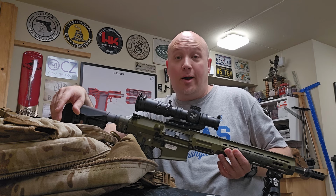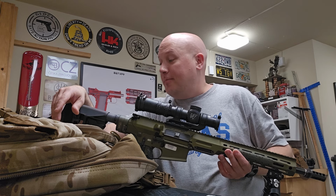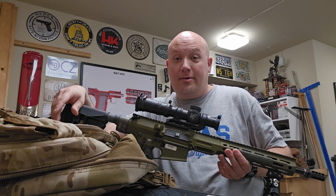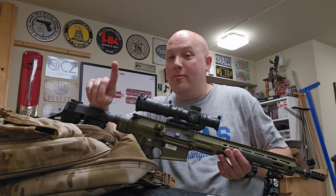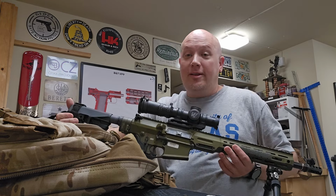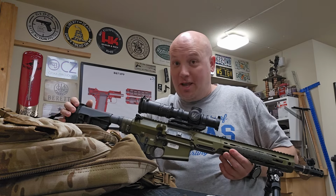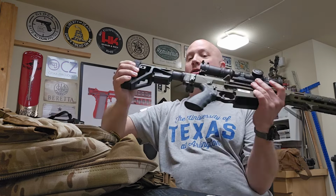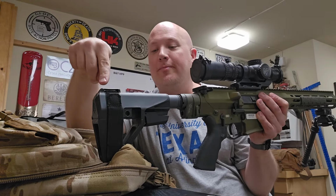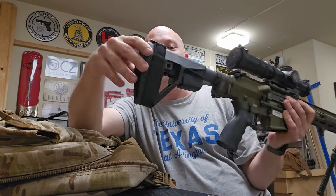Now, the other issue I had is something that I have to be honest with D about, because I think I damaged part of his gun. It's not what was on the gun originally, because I believe this does not come with a pistol stabilizing brace. I think this was put on by D, because all the websites online show the gun without the brace. This is an SB Tactical brace.